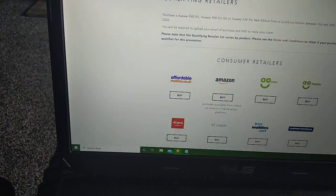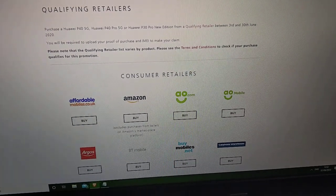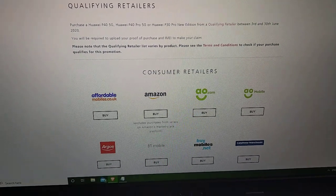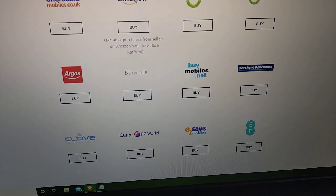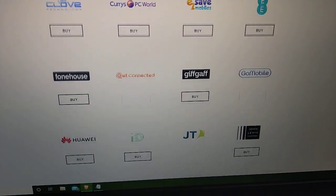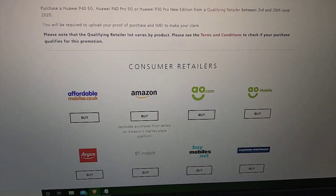Let's have a look. These are the companies here where, if you got a phone between the 3rd and the 30th of June, you qualify for that free watch. So look carefully and scroll through it. I got mine from EE, so I qualify. So I hope you're happy about seeing that. And then let's go into the phone for the detail.